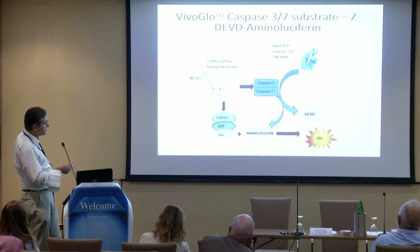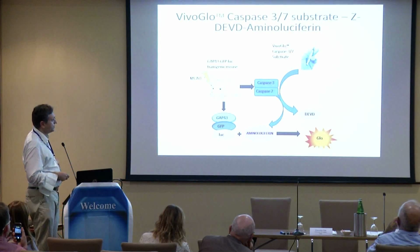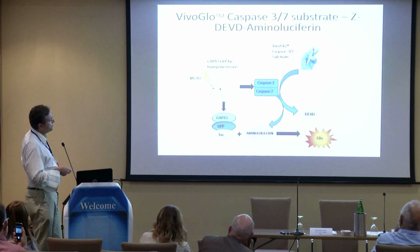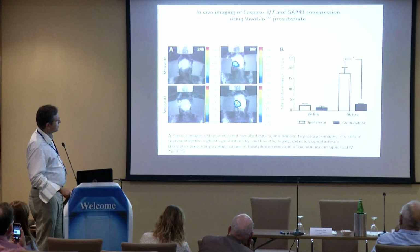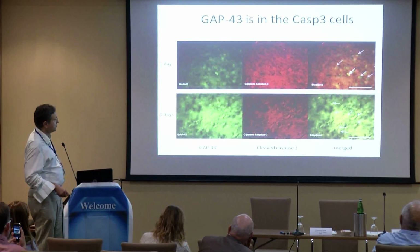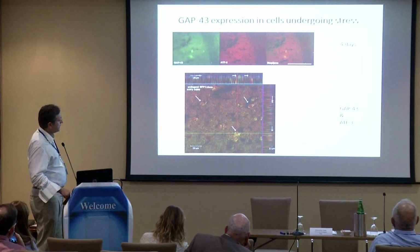So actually you see a subset of GAP43 expressing cells which will have caspase 3 as some kind of apoptotic marker present. And this was already a bit confusing because GAP43 should be repair and plasticity, and caspase 3 will be apoptosis, but we had GAP43, so we tried, and we got the signal, which we then confirmed on histology. There is a correlation between GAP43 and caspase 3 on the histological slides, and we show that ATF3 as a marker of stress is as well expressed here.